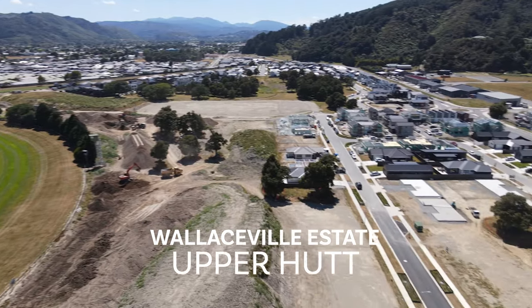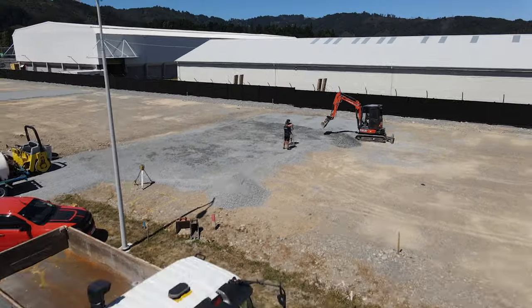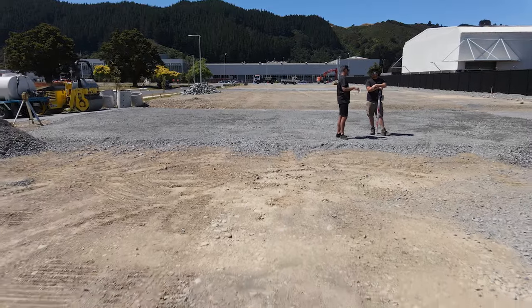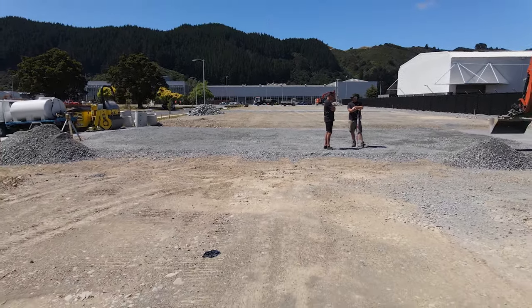Wallaceville Estate is a greenfield subdivision here in Upper Hutt. In general, the sites were flat. This one here, we needed to do a little bit of work to build it up with base course, but nothing too drastic for our team.